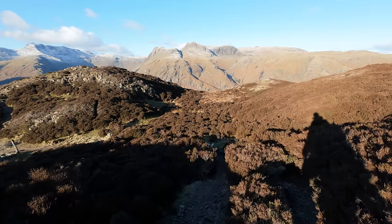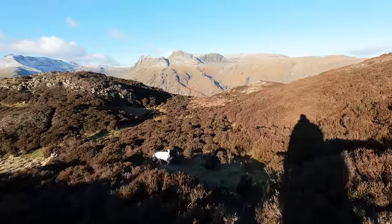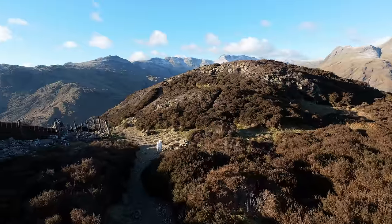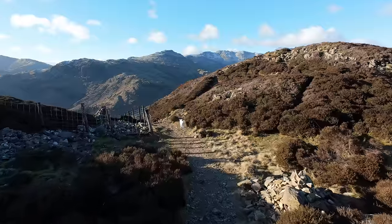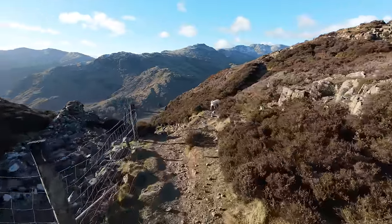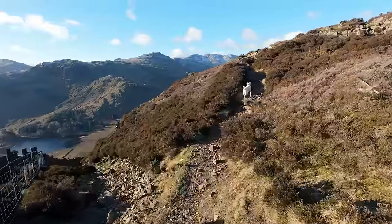So the question is, what do I do? Actually, no, I know what I'm going to do. I'm going to push on to Side Pike, get through the squeeze. I'm looking forward to that. Love that little obstacle. And then go up to Side Pike and just perhaps hang around there while the sun gets a little bit softer, a little bit lower, and see what happens. See if it lights up the pikes nicely.